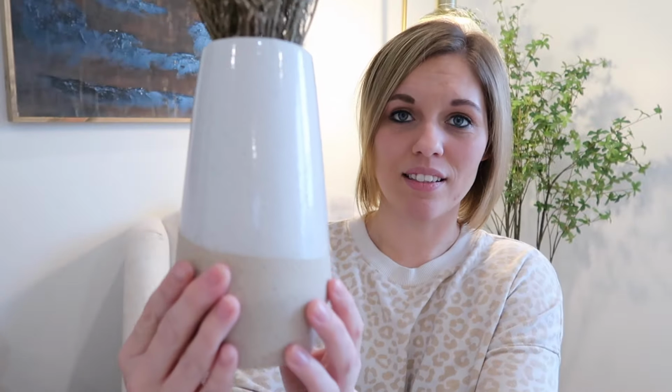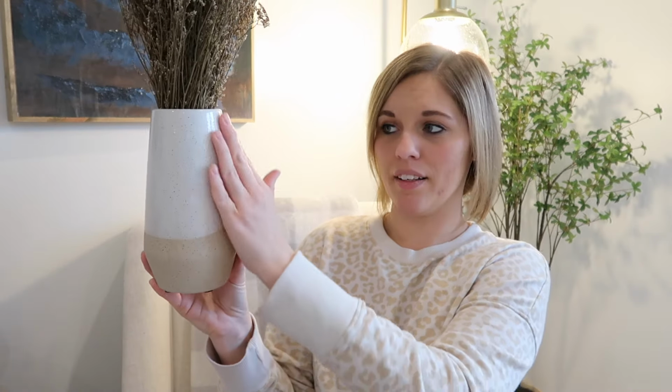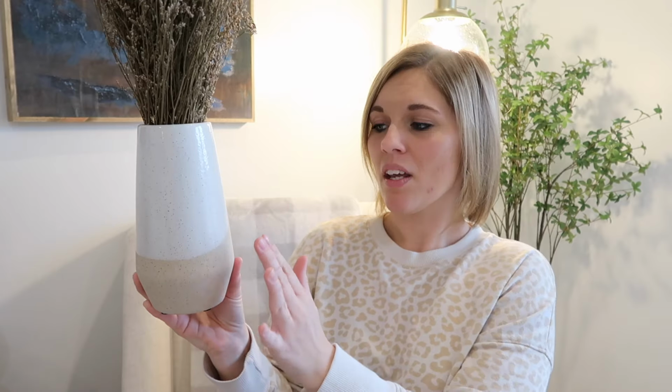It was $19.99. This I'm pretty sure is real dried something, because it does like to fall off everywhere, which is okay because it is beautiful. I love the vase it's in. Just look at that. It has some texture right here and then it's shinier up here, but it is just so pretty to me.